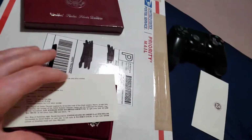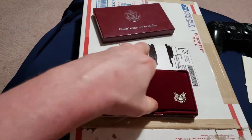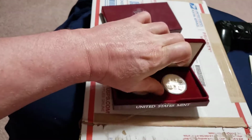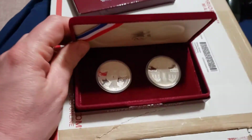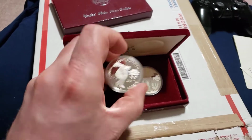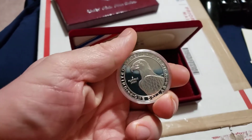Alright. Next one. We have this one. And let's see what's in here. So we got the 1983 and the 1984 Olympic coin proofs. This was a good deal, so I got it. Had to get these. Still need the uncirculated coins. I'll get them eventually. Someday. Got a long way to go.